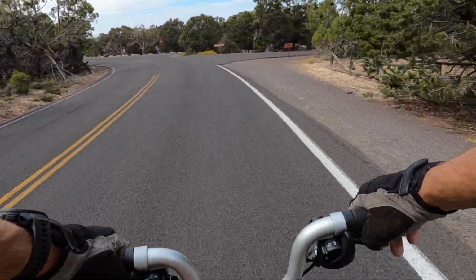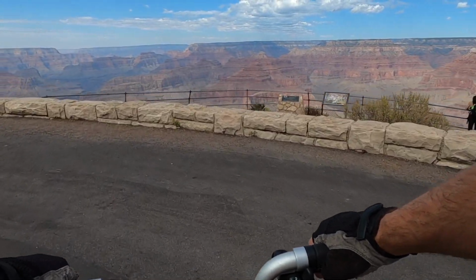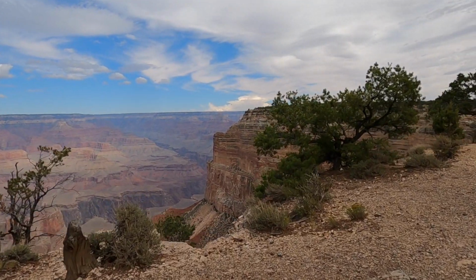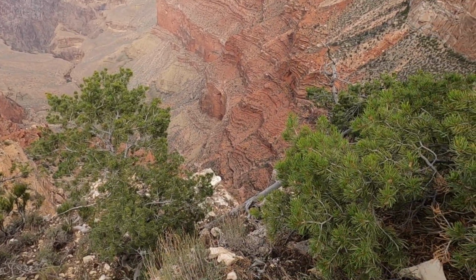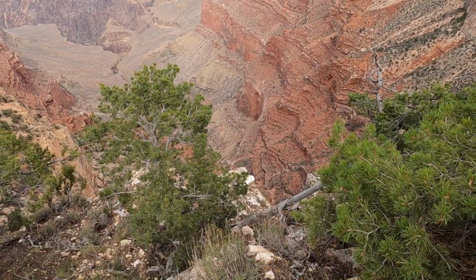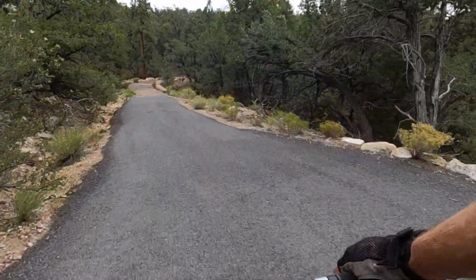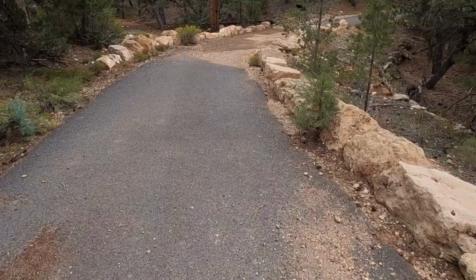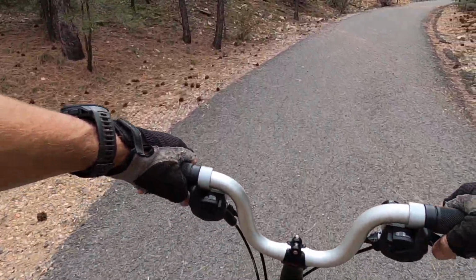All right, we're coming up on Hopi Point. It's about halfway out. Damn. That, my friends, is a freaking steep drop. Wow, just look at that. Whoa, we got a little washout here. Don't want to wipe out. Yikes. All right, going back uphill.